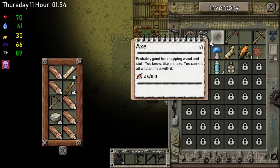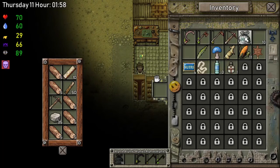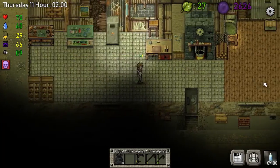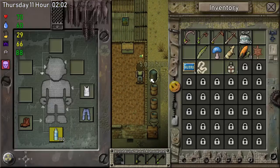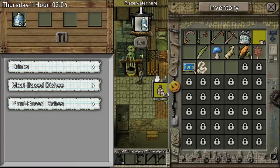So yeah, what do we want to do? We need some time. We need more trees. We got our tools on us, compost, we need some seeds. It's raining right now, so I might as well fill these back up while it's raining. I gotta wait to boil it.